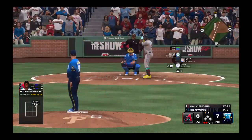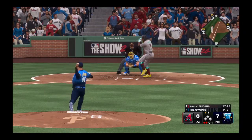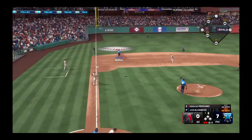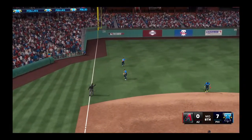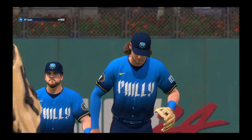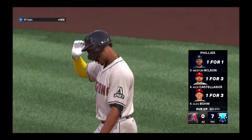Perdomo at the plate with 2 away, swings through that one. Swing and a ball popped up under it. And he makes the catch. And that is that. Diamondbacks leave them loaded, not going their way. It's 7-0.